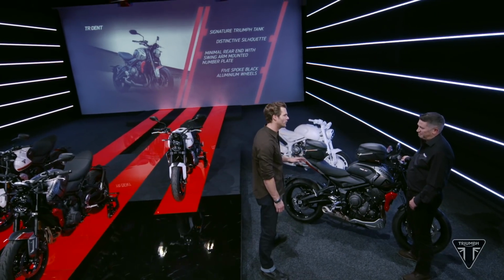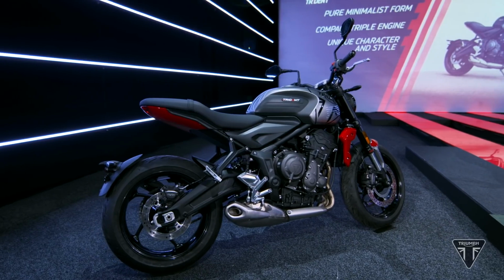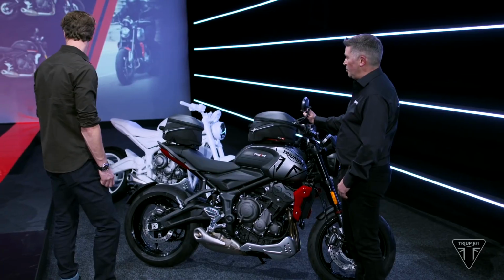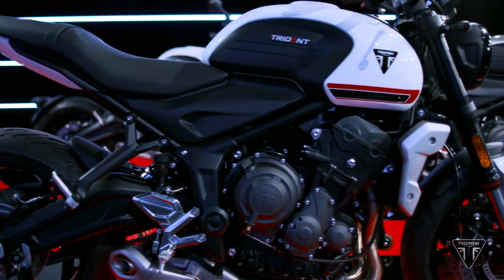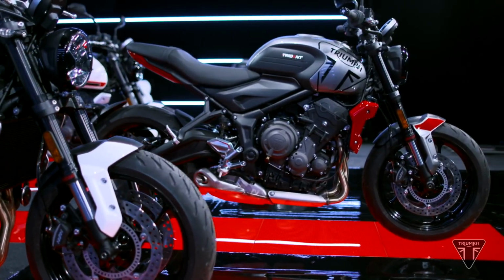And what are the colour options for the bike? So there are four colour schemes to choose from, including this Silver Ice and Diablo Red option and the Crystal White option, which is on the stage over there. Plus, we also have a Matte Jet Black and Silver Ice scheme and a Sapphire Black scheme as well. And for me, the two that have the graphic Triumph badge design are really bold and striking.